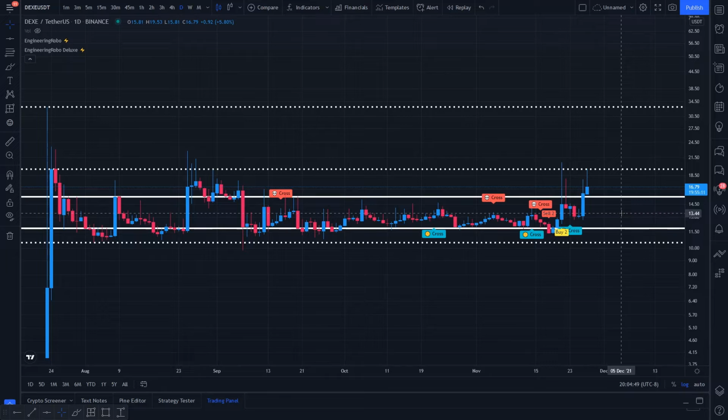So watch out for resistance, accumulate near support. Let me know where you think price action will go. We're looking at buy signals. Watch out for abrupt changes in momentum. Let me know what you're doing with this coin at current levels.